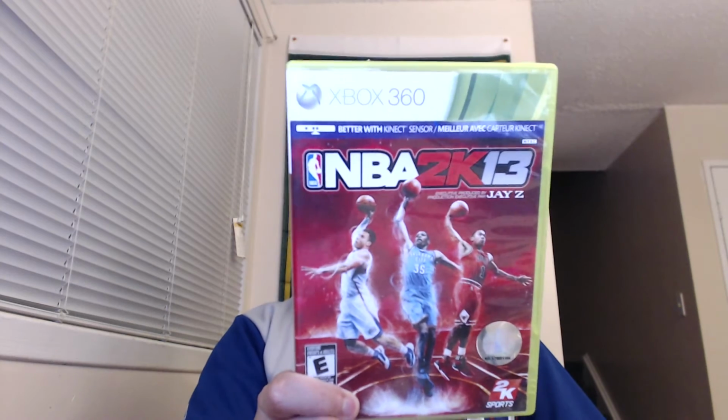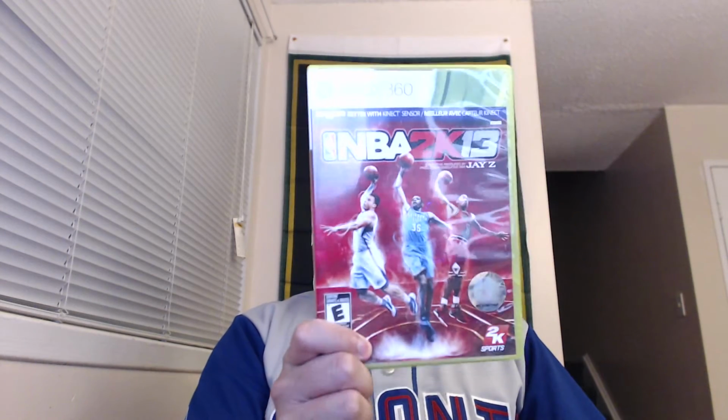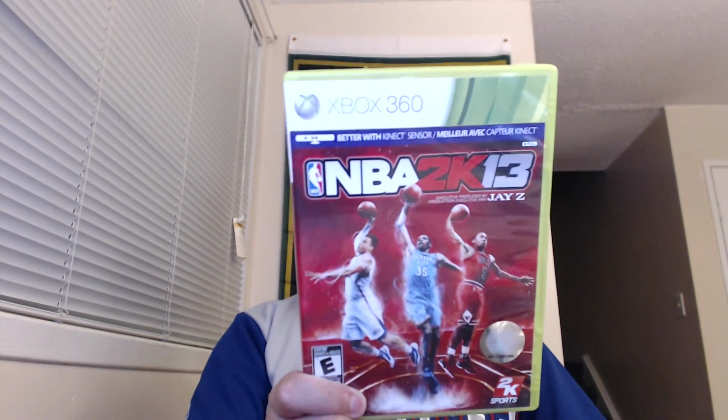So NBA 2K13. This one I just picked up because it literally cost me $1. I picked it up just because I haven't played an NBA game in any of the last couple of generations, and I thought I'd at least give it a try just to see how it plays.